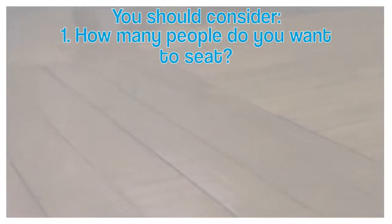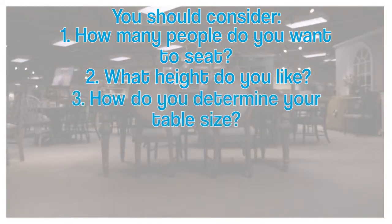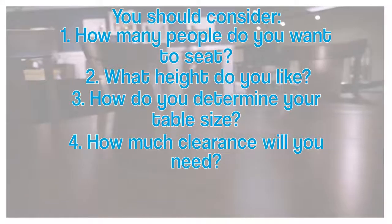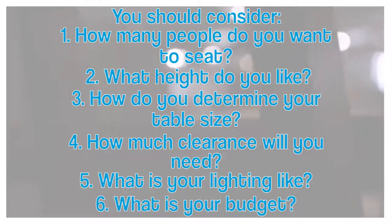Some important things to consider when selecting a table is, first of all, how many people do you want to sit? Do you like to be at conventional dining height, or would you rather have a counter height table? How much space do you have? How much clearance? Are you keeping your walkways open? What is the lighting in the room like? What is your budget? These are all things when you're picking out a table that are important to consider to make sure that you get the right table that's going to work for you in your situation and in your space.